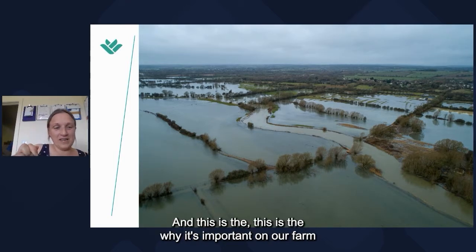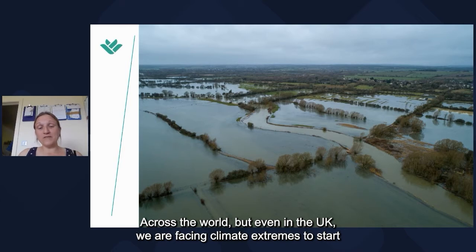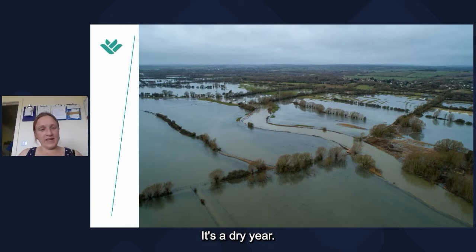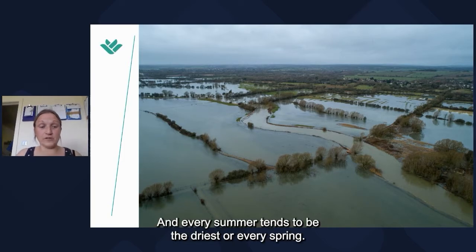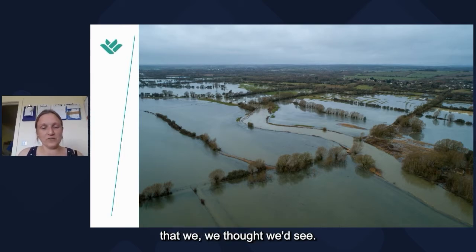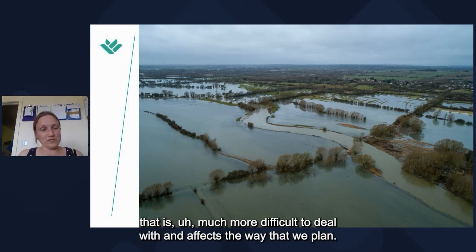And this is why it's important on our farm and increasingly on farms across the world. Even in the UK, we're facing climate extremes. To start with, it was just, oh, it's a bad year, it's a wet year, it's a dry year. Now every winter is the wettest winter on record, and every summer tends to be the driest, or every spring. We're seeing this move away from the predictable climates that we thought we'd see. And when you've got this happening on your farm, that is much more difficult to deal with and affects the way that we plan.